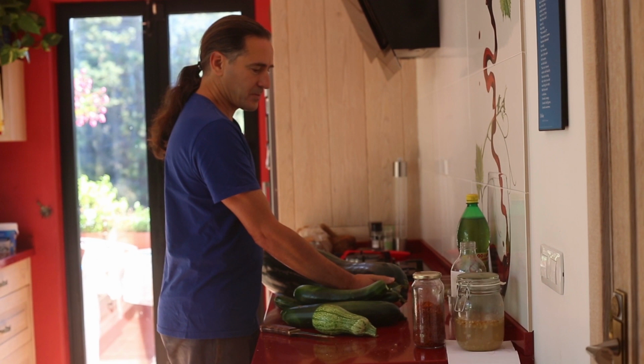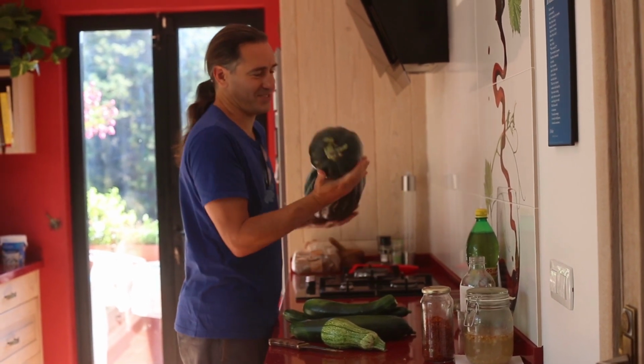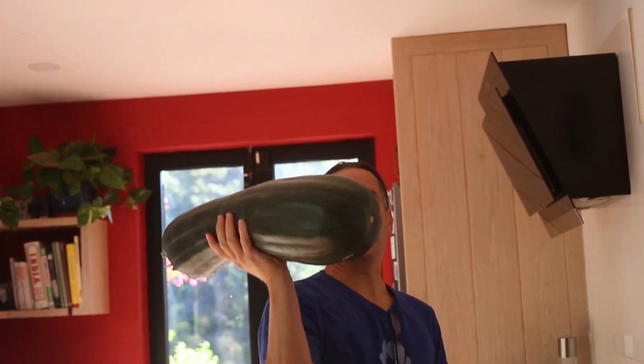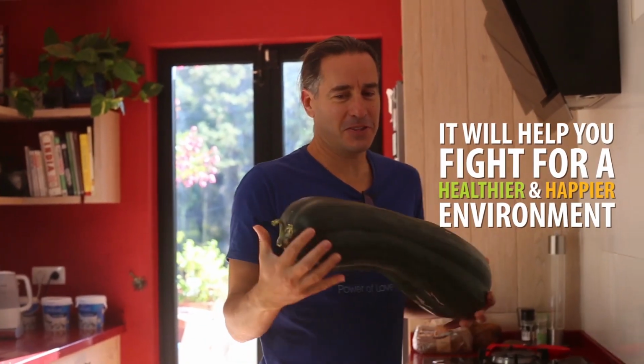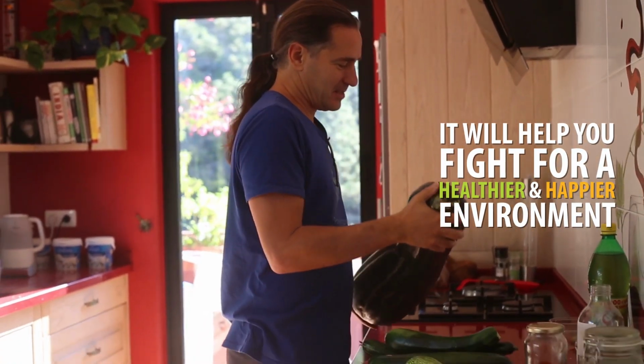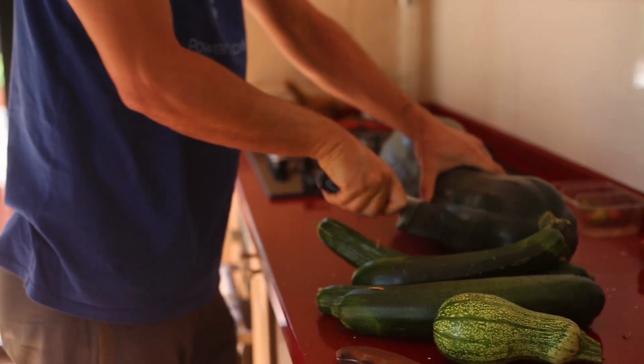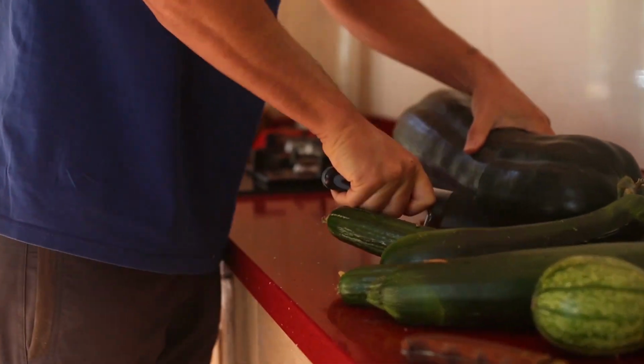Cooking with garden fresh veggies will not only give you a sense of accomplishment, and your dishes will have amazing flavor, it will also help you fight for a healthier, happier environment. And plus, it's a great way to get your kids outside and teach them more about healthy eating.